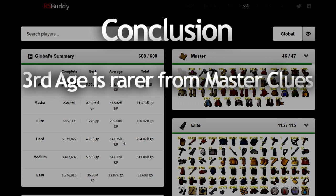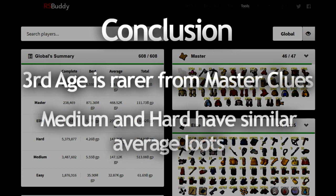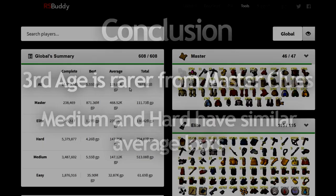Another point is that medium and hard clues have very similar average loot, but the potential from hard clues is a lot more because you can get 3rd age items which are quite a bit more than ranger boots, but it seems that since there's so many ranger boots coming into the game, the average from a medium clue scroll is about the same. So basically, if you're looking for money, medium clues seem to be the way to go. But if you're looking to get lucky with something really rare, perhaps an elite or a master clue will get you there. But anyways, that's pretty much all I wanted to talk about in terms of clue scrolls today.